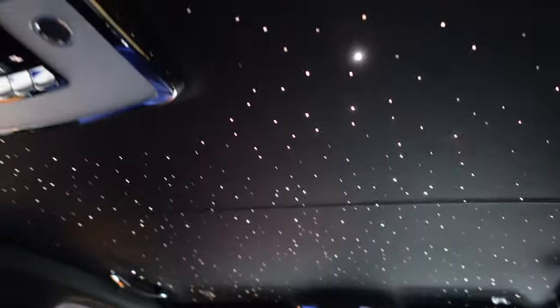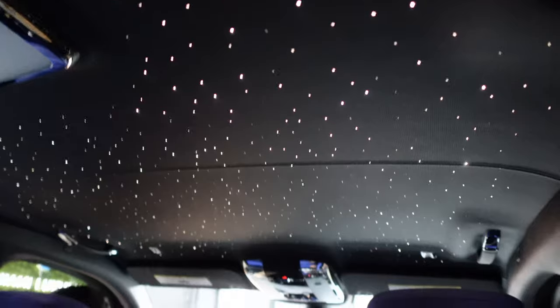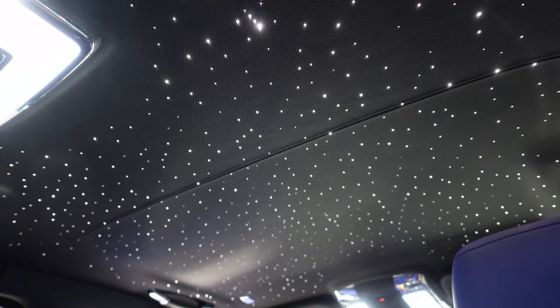Starry headliner is the most important option when you're buying a Rolls Royce, and I think this might have the shooting star. I'm not sure. We'll have to watch for that. If you order a Rolls Royce and you don't get the starry headliner, go back and try again. Come on. Oh, there, one went. It's all that. We'll capture that more later.